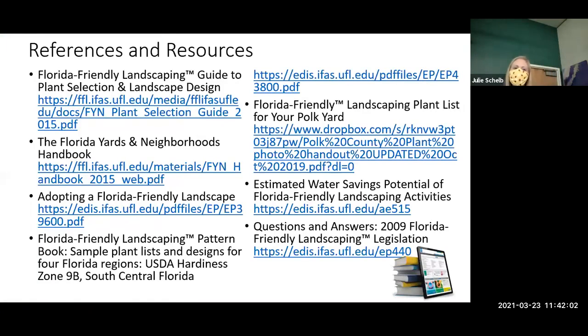I've got a list of resources for you. The Florida-friendly landscaping program has a great plant selection guide. There's another guide or a handbook that goes through the 9 principles of Florida-friendly landscaping. We've got a great handout on adopting a Florida-friendly landscape. It looks at some of those traditional landscapes versus maybe some more Florida-friendly. There's a great pattern book as well to help you design your landscape. We've got a list of plants just for Polk County. It's not all inclusive, but it's a good short list to get you started. And then some other information on Florida-friendly landscaping.